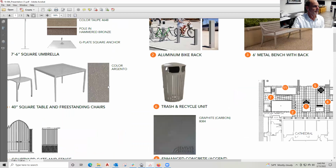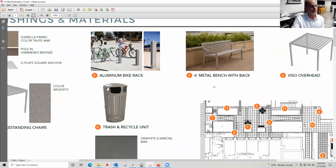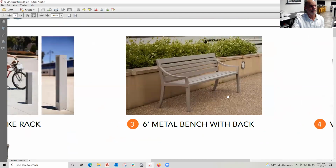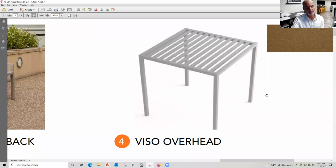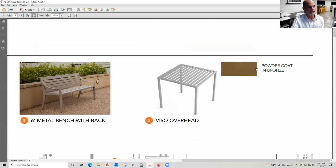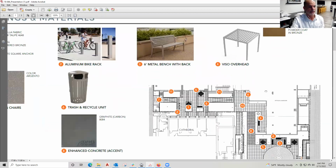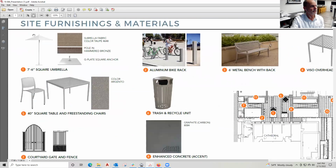These are the tables and chairs that have been specified. These are the benches that are spaced throughout the site. And this is similar to what the overhead is going to be. This was the best we can find. This is the same manufacturer, the same look. This is just a square. Ours would be rectangular, and most of our materials are in a bronze color. The bronze is matching what's used in the architecture, and that type of coloring is used throughout.